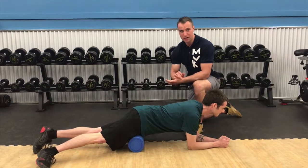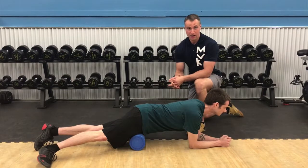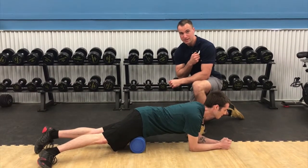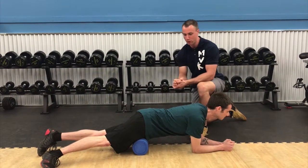Rolling is going to help break up adhesions. It's going to increase circulation. I'm stealing this from Kelly Starrett. If we have a knot in the muscle, sometimes it's better to roll that to get the release than to stretch and yank and pull on it.